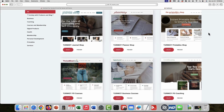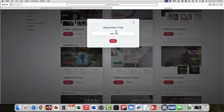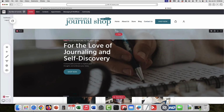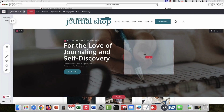And these turnkey templates, they're pretty much done for you. There are 3 products or 3 months' worth of content that you can share with your customers. The blog is ready. It's got posts in it. It's got just fill-in-the-blanks spots on your homepage and about page, but everything is pretty much ready to go. So I'm just going to select the journal shop, call it Alice's Journal Shop, and then I'm ready to have my website ready to work on. So what happens next is you can play around, look at all the pages, or you can come on over and we have a guide that will help you work through the turnkey website template and make sure it's updated and ready for you to start rolling.